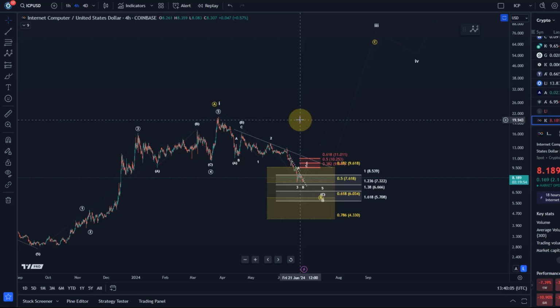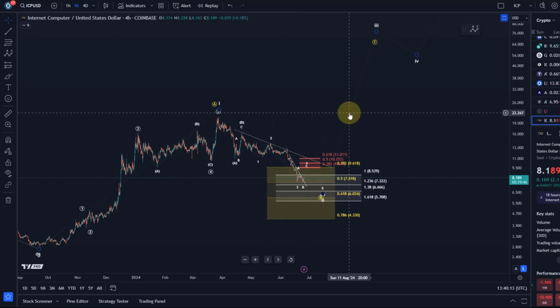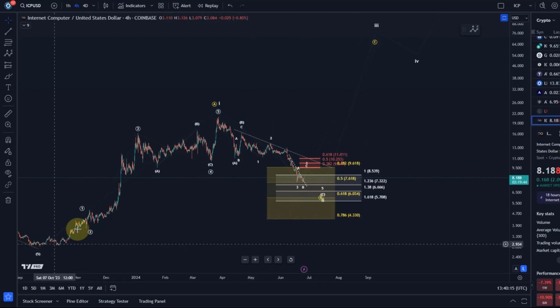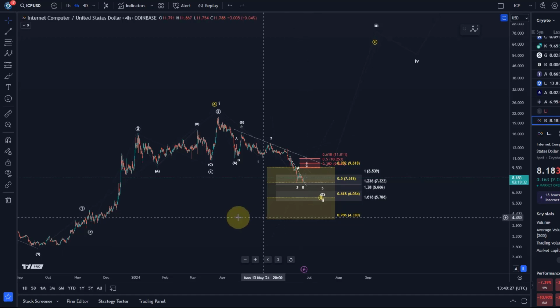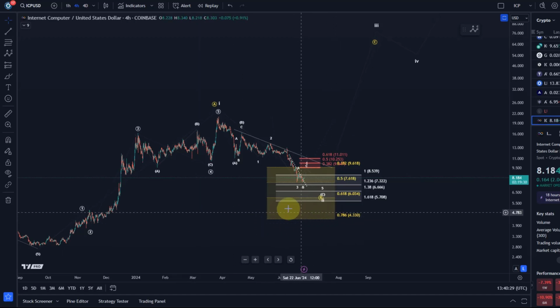Now, I can maintain a potential bullish outlook for ICP as long as we are holding the $4.33 level. That's the 78.6 retracement of the initial rally, which topped in March this year. Any B wave or wave 2 which goes below that 78.6 retracement, especially if on a sustained basis, is unreliable. So therefore, this really needs to hold. But yeah, overall, it's all okay at the moment.